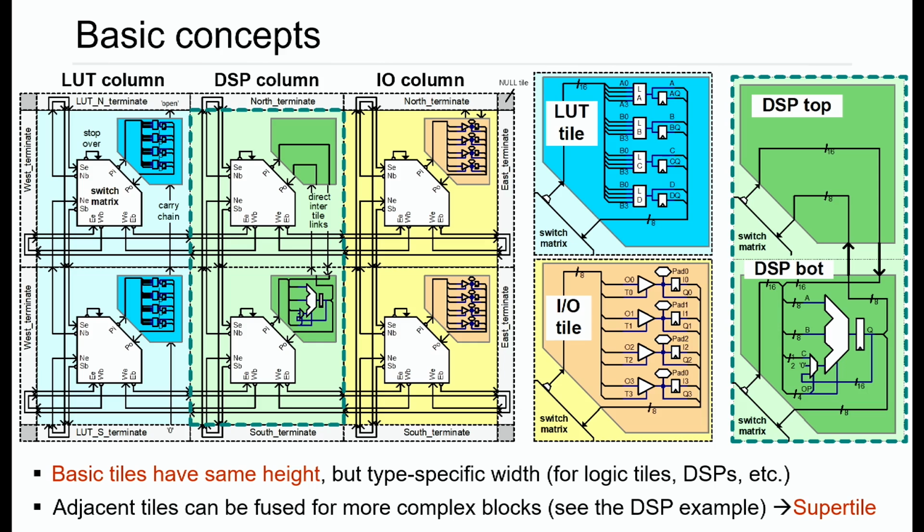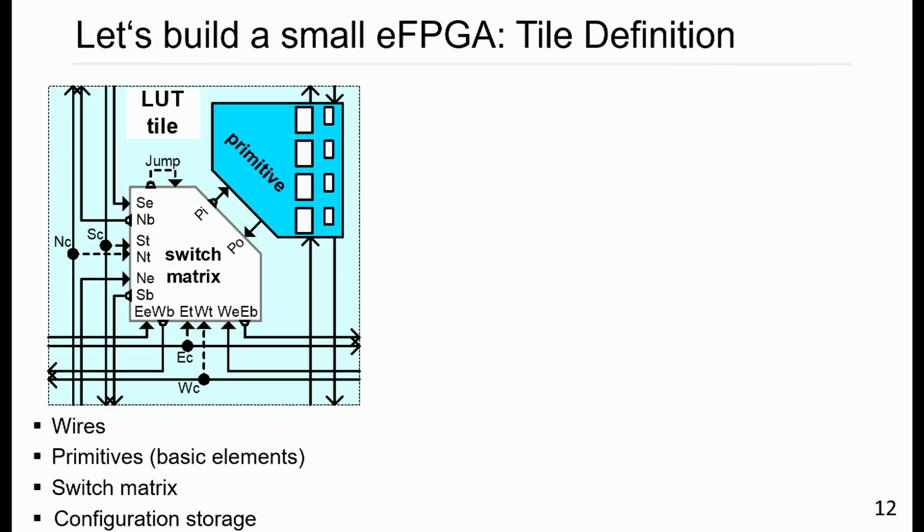This is almost what it shows, and then you have the different resource columns like lookup tables, DSPs, and let's say I/O or something, and they are designed so that the I/O pins align perfectly to each other so that we can stitch a fabric. But we take care of the physical constraint generation.